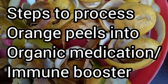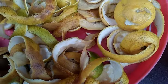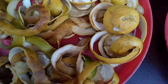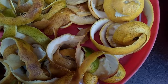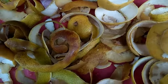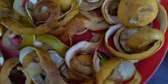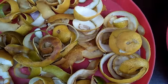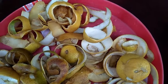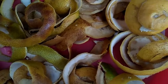Now watch the peels. This is orange peel. Watch. The first step is to make sure you wash properly. After washing, spray and sun dry. You are sun drying to reduce the anti-nutritional value of these particular orange peels. What do we mean here? Those parts of the orange peel that are not necessary, that may have adverse effect on the particular livestock you are feeding.